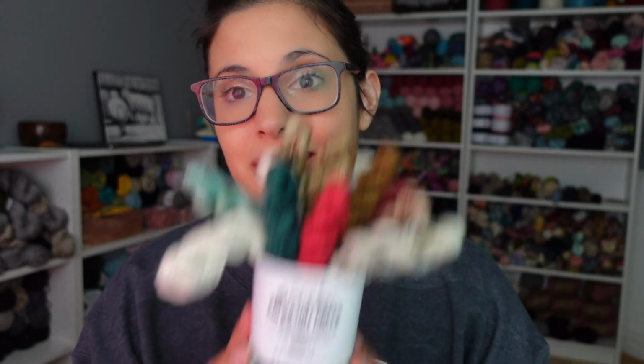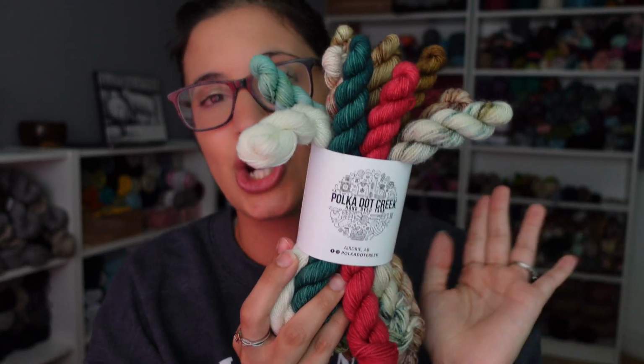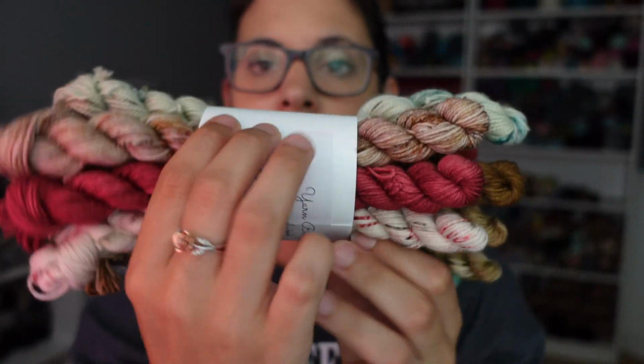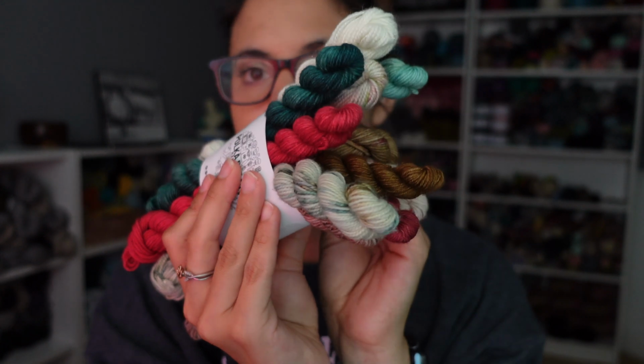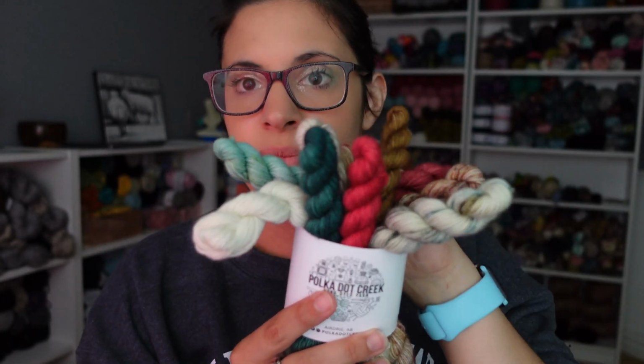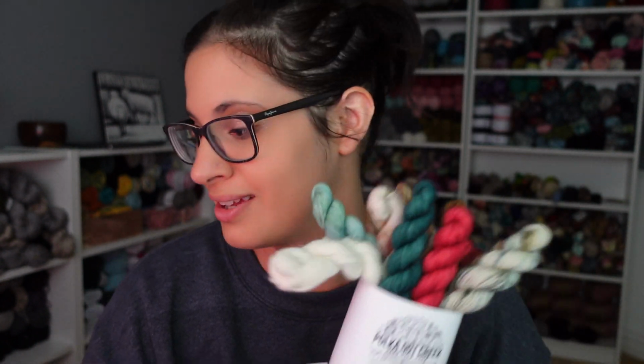The next acquisition that I ordered was from Shelly of Polka Dot Creek, who came out with a Christmas theme collection, and then she had free shipping. So I thought, well, I can't say no to free shipping. And she had these Christmas yarn bouquets. I mean, look at all these colors. It's just so beautiful. So I'm thinking of making some scrappy socks. I haven't told the Patreon group yet, but we are totally doing a holiday themed knit along. And I'm making some scrappy socks out of this.